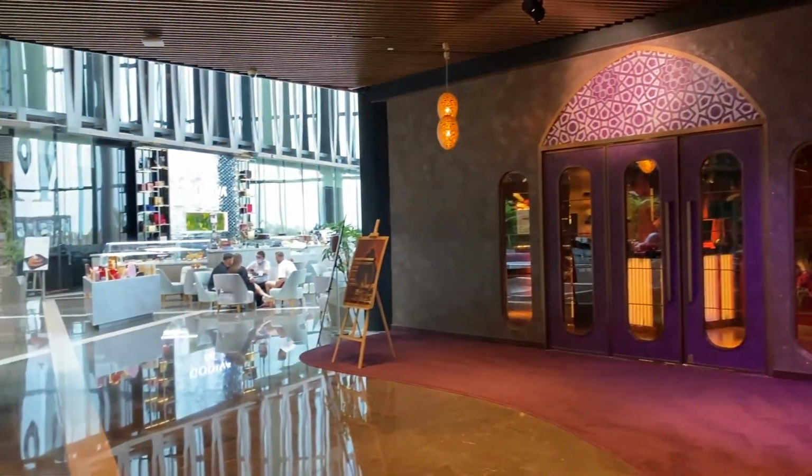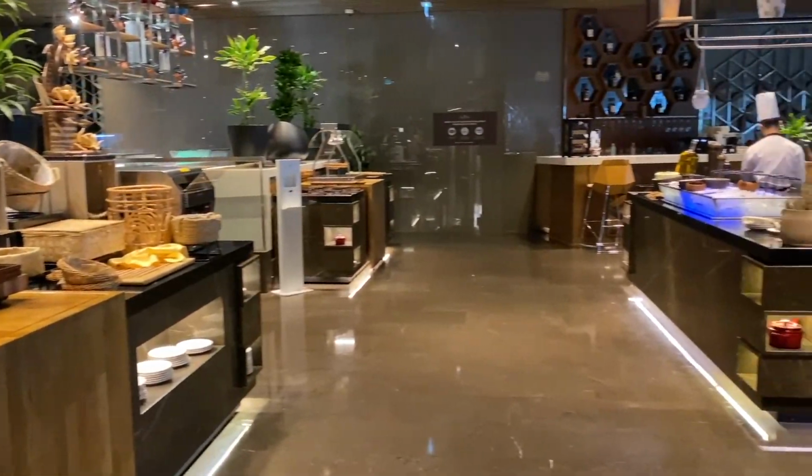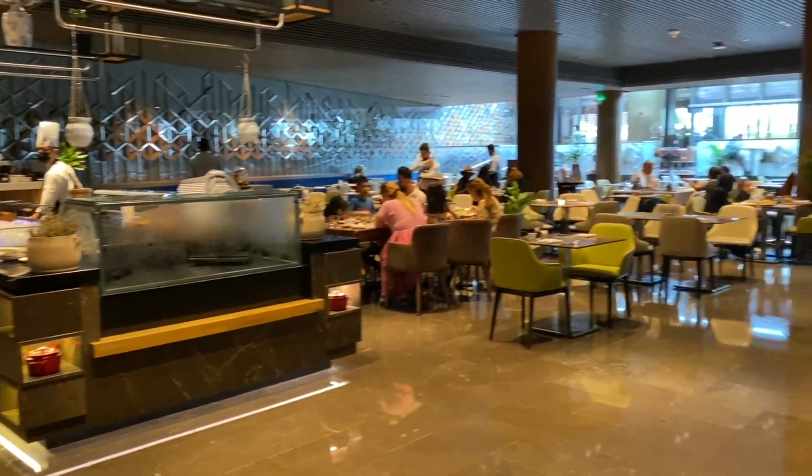Now let's have a look at the main restaurant. Here, guests usually have their breakfast, lunch, and dinner buffet.